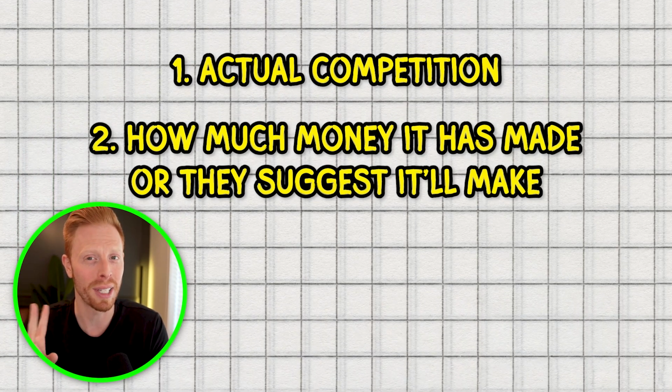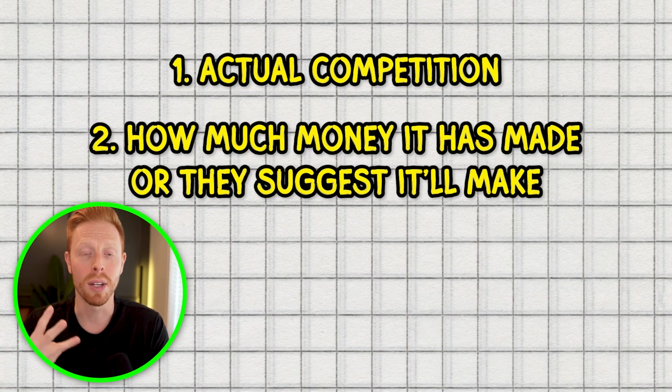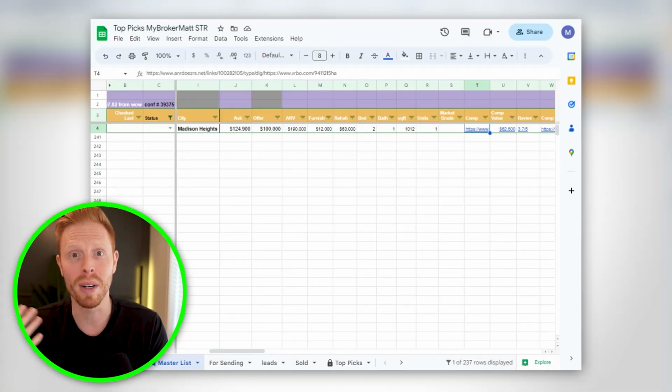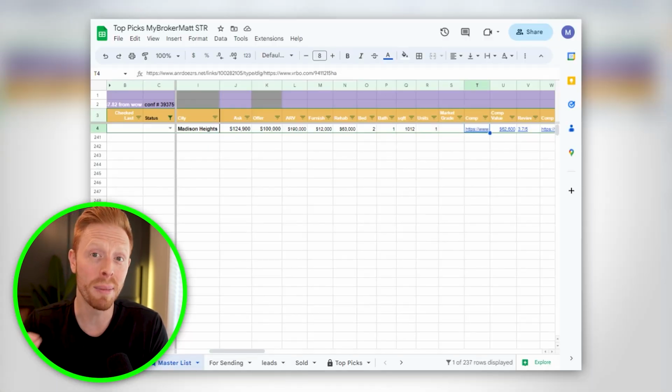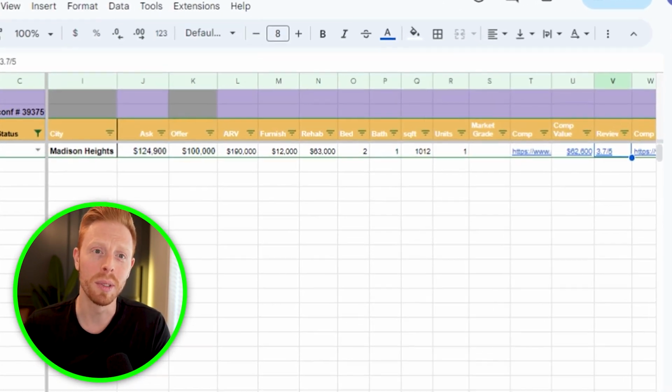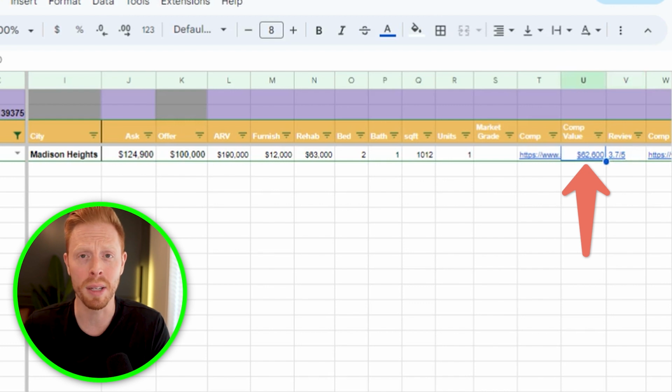And you need to understand that difference as you get deeper into this. Third, I'm looking at what kind of reviews they are getting. If it's really good reviews or bad reviews, I want to know how or why. And I also want to see how many reviews, because that lets me know how often it's been stayed at. In this case, this one didn't do well, so I'm gonna take the 62,000 with a grain of salt.